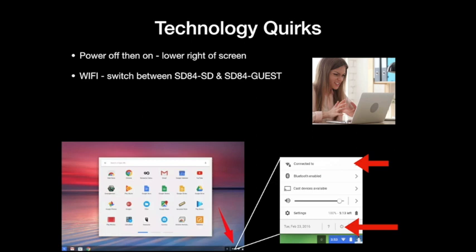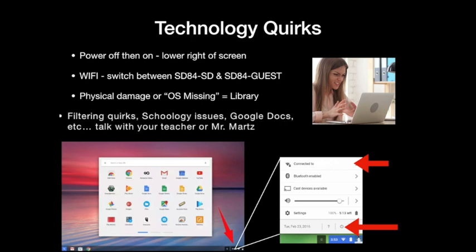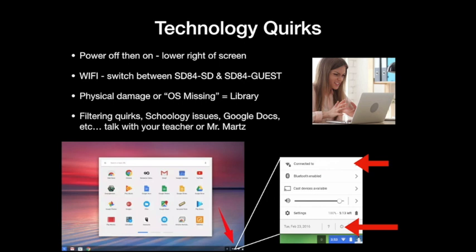Final thoughts on technology quirks here. If you notice a warning message that says your OS is missing, or there's physical damage, those would be reasons to bring the device to the library to check it in for repair. If you have issues that are related to internet filtering, using Google Docs, etc., you would want to come see me during the days that I'm working in the office.